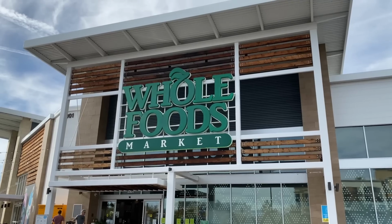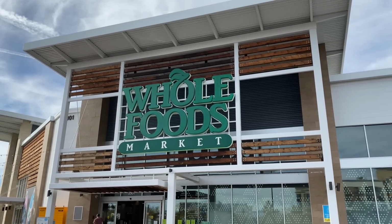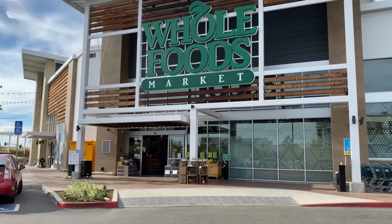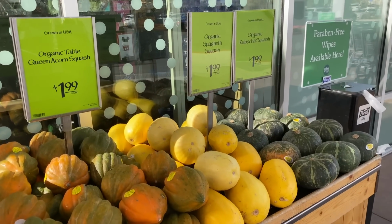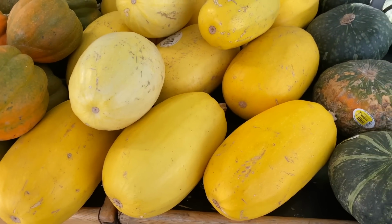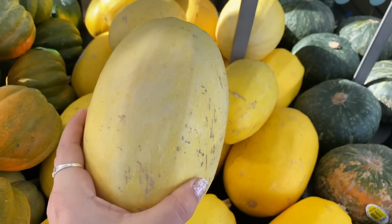But I went to Whole Foods and grabbed some stuff there that they either don't have at Trader Joe's or just, I really like to shop at Whole Foods. So these are some things that in case you're going, you can try. I always grab a spaghetti squash. They never fail to have spaghetti squash here at Whole Foods. Really good pasta replacement, something to have.